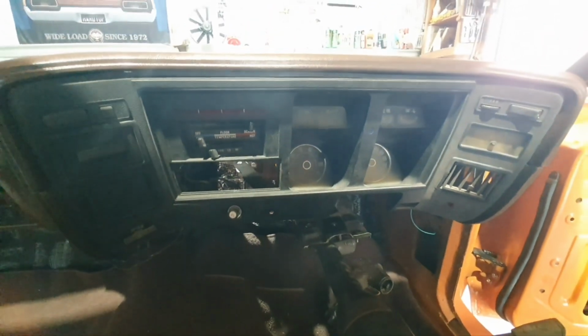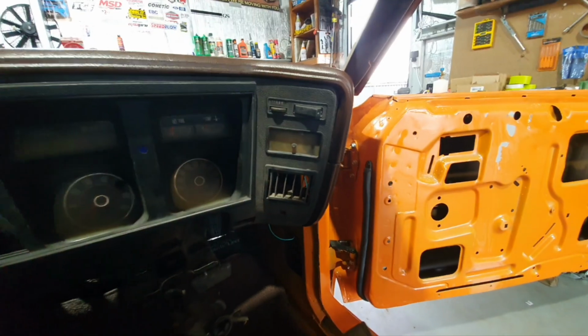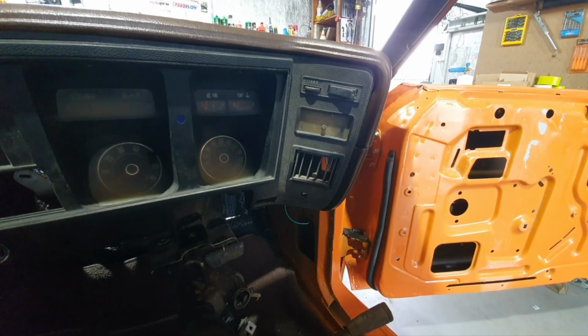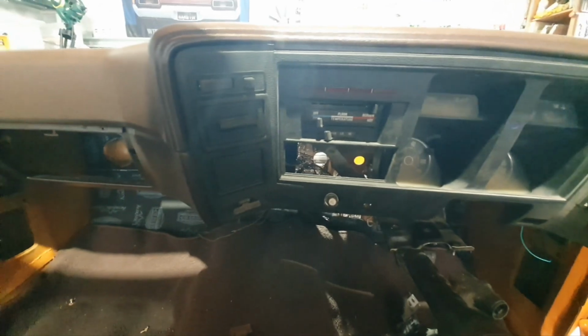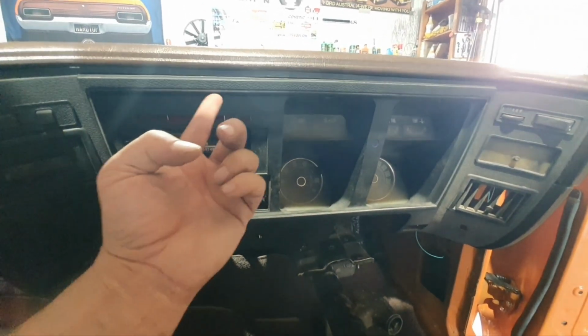Worst part there, this whole section's going to have to come out, because just to replace that clock section, you got to pull the back of it off to get it in there. So yeah, it's a bit difficult to do it with this in the car, but this is a good opportunity for me just to see how it all fits up. So now I've got to find the screws to go up in here, hopefully.